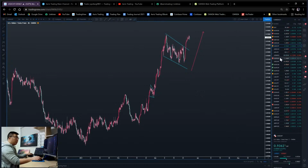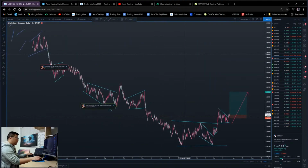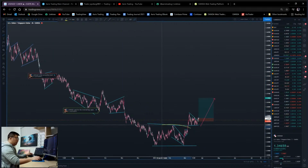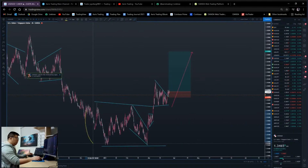Okay, last dollar pair is dollar Singapore dollar, which is the one I'm in. I briefly mentioned that in the beginning, but I'll talk about that again. We see how price has been moving down very much in the typical price action we would expect to see, right? Impulse, correction, impulse. And this last bit of the correction here is no longer a continuation correction that we're used to seeing. This is more of a neutral or a reversal correction.